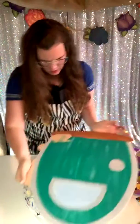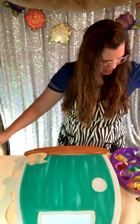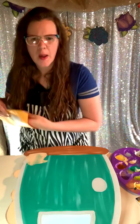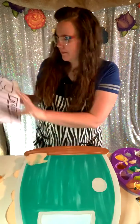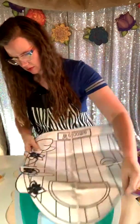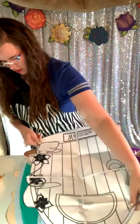I can kind of see this one down here. I might have to break out my template. That's gonna bug me if the hinges are in the wrong spot. Usually I don't care. Alright, let's see where we're gonna put them. Okay, so it's right there at that dip. And it's right there behind the rock.